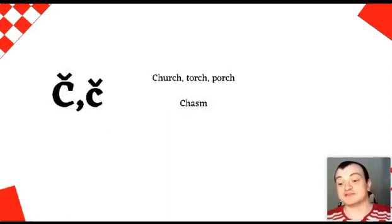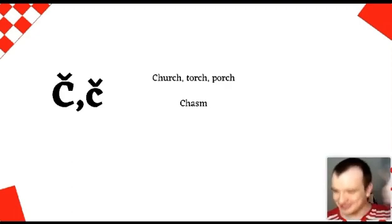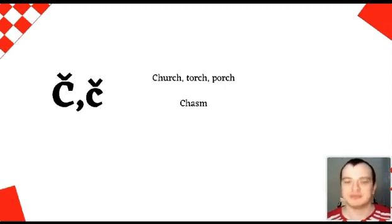Moving on. This is our first special letter in Croatian. This is the Croatian hard ch sound. Ch. It's fairly simple because this is the same sound that many English words make, such as church, torch, porch. Hear that CH sound? Church, torch, porch. That's the sound you're looking for when it comes to the Croatian hard ch. There's also a soft ch. We'll get into that in a bit, but this is the hard ch. So church, torch, porch. All right.